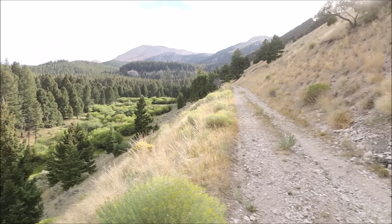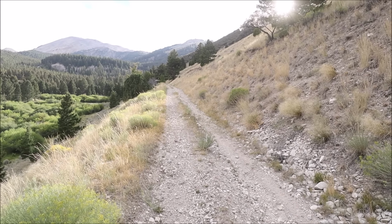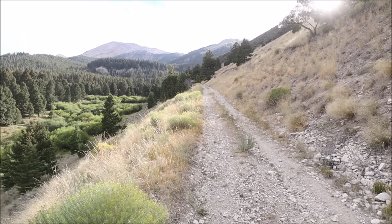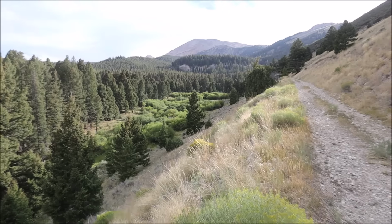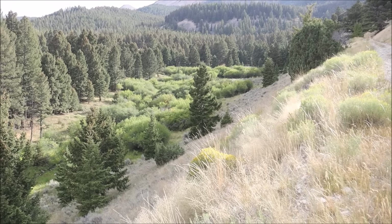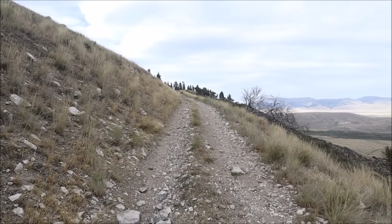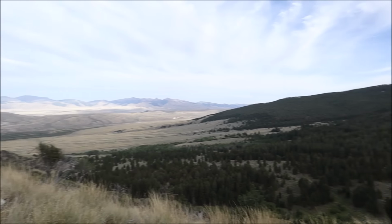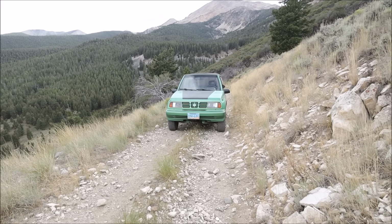I don't know how well this road is going to be up ahead because we're going to be hitting the switchbacks coming up. And that's either going to make or break if we have to hike or not. So let's get out, go explore, and see what we could find in today's episode. This is one of those roads where you do not want to run into somebody else coming the other way, because there's no way for 2 vehicles to fit.